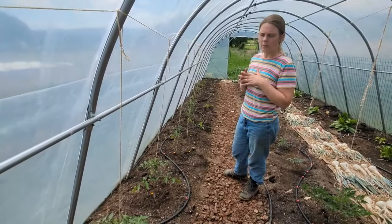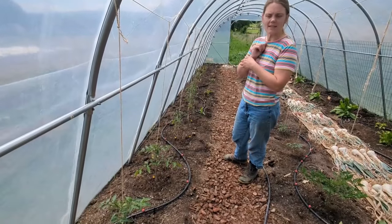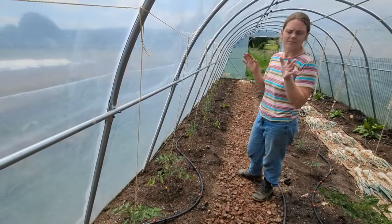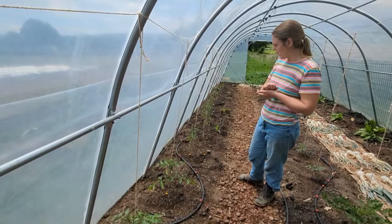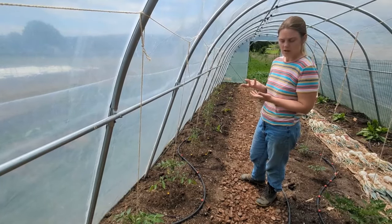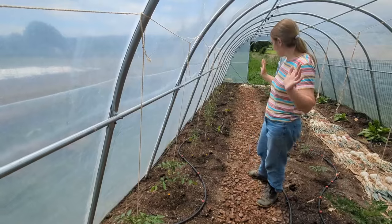So we eat loads and loads of tomato based dinners, like chili and curry and all sorts of things like that. So we're planning on making all of our own passata or tomato sauces, so that's why we've got so many of them going.